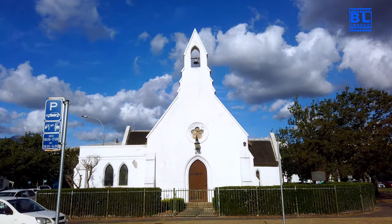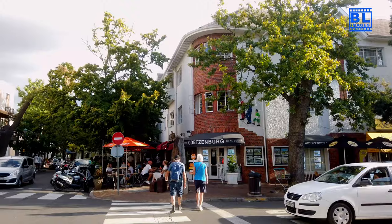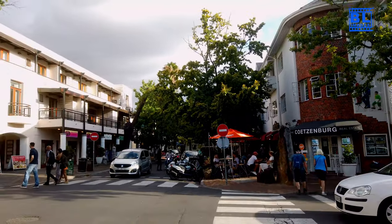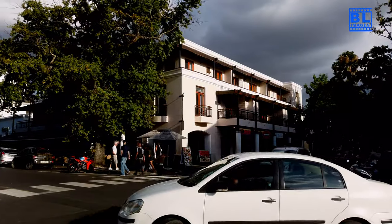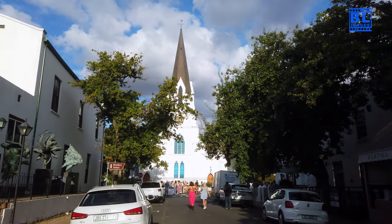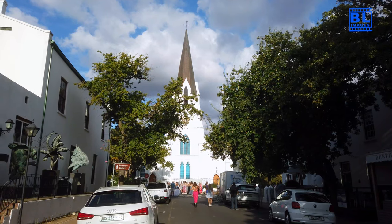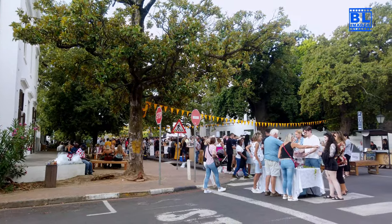As we wander through the streets, we'll discover quaint cafes, boutique shops, and centuries-old architecture. From its cobblestone pathways to its iconic Dutch-style buildings, every corner of Stellenbosch tells a story. It's a place where tradition meets modernity, creating a unique atmosphere that's both captivating and inviting.